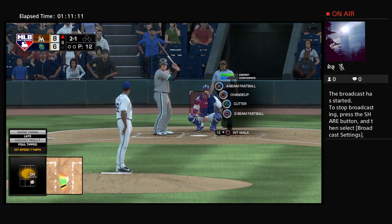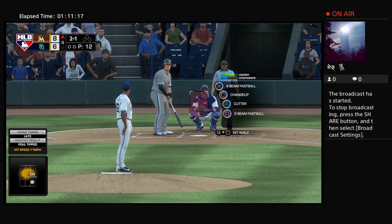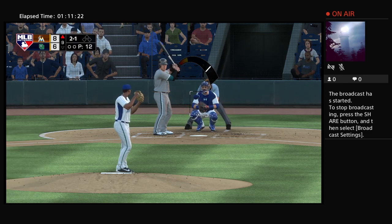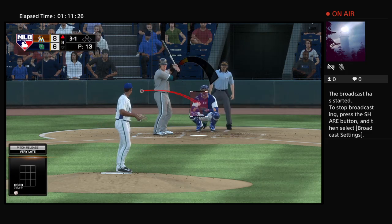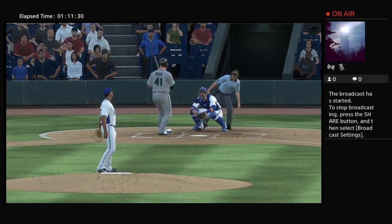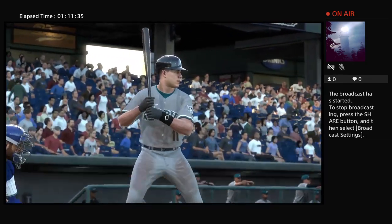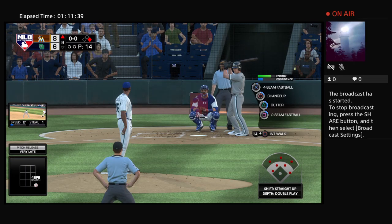Swinging on 2-0, and it's chopped foul at the plate. The 2-1 will not catch the zone. Ball 3. The 3-1. And this pitch misses here. It's ball 4. And they've got a leadoff base runner aboard to start the ninth. Now batting, the catcher. So here's the cleanup hitter, JT Realmuto. He's 0 for 1 thus far.